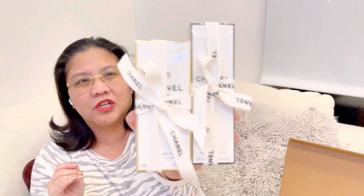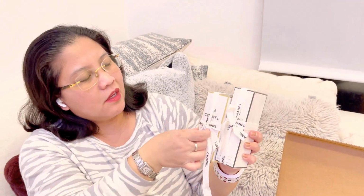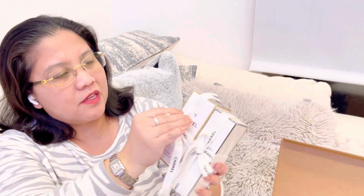And another gift that I got from my wonderful essay, which will remain nameless because she's amazing and she's just really awesome, but she gave me this Chanel. Actually I haven't had a chance to unbox it, so I'll do it right now. The first one is, let's show it to you guys.